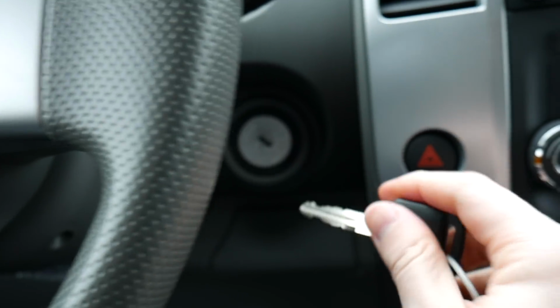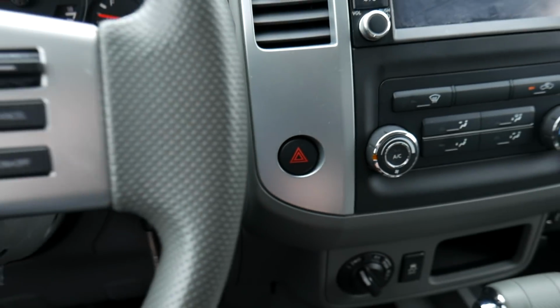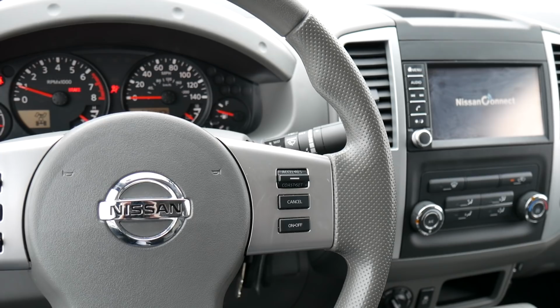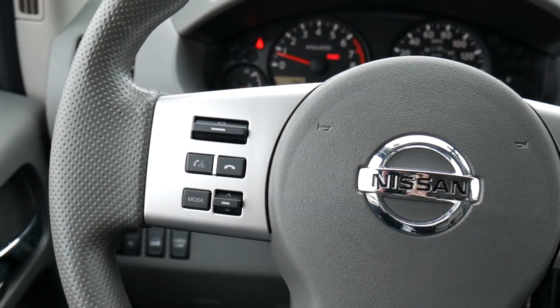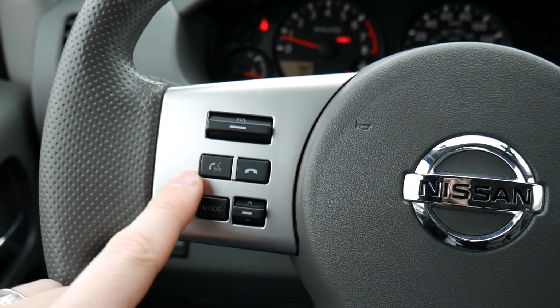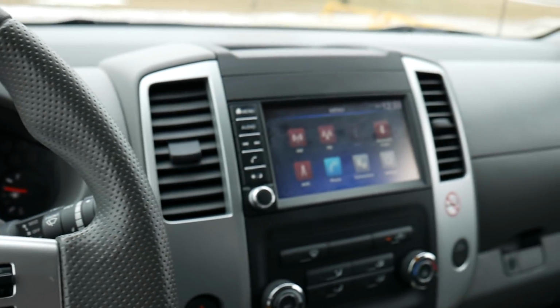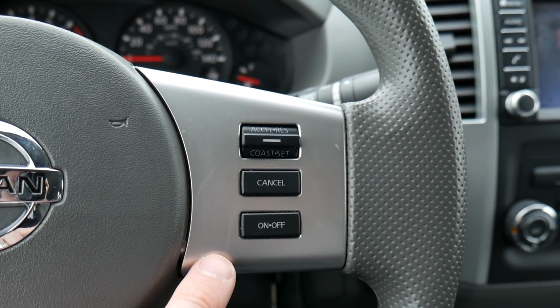Let's turn the truck on so we can watch it boot up. So here's the steering wheel setup. On the left-hand side, you have a volume control, buttons to interact with your cell phone, along with 2 controls to adjust things on the touchscreen. Cruise controls on the right-hand side.